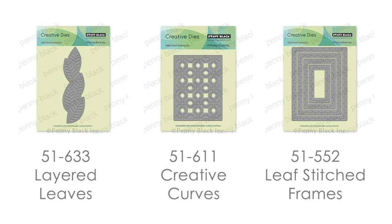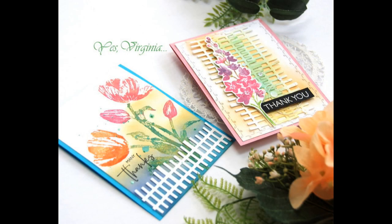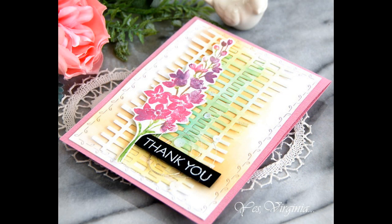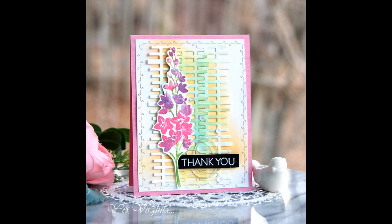Now, Virginia loves to create with all sorts of mediums with her Penny Black products. However, she tends to reach for distress ink, distress oxide, and alcohol inks the most. For watercoloring, she likes to use Zig Clean markers and Tombow Gansai watercolors. Her favorite techniques are stamping, die cutting, ink blending, and embossing.